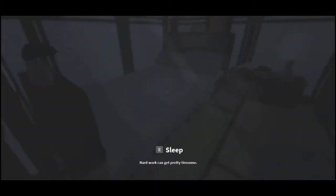Wait, I just realized, why is the kitchen connected to the bedroom? Is that just how it works in Japan? I have never heard of that before. The living room is supposed to connect all the rooms together, but the kitchen isn't really supposed to be connected to anything other than the living room. But okay, you know what? A kitchen right next to the bedroom, that's fine. You can get a midnight snack. So let's go over here and sleep.